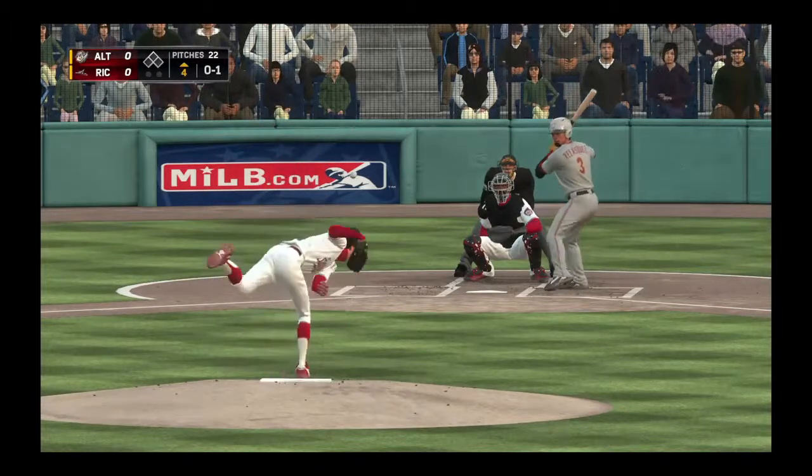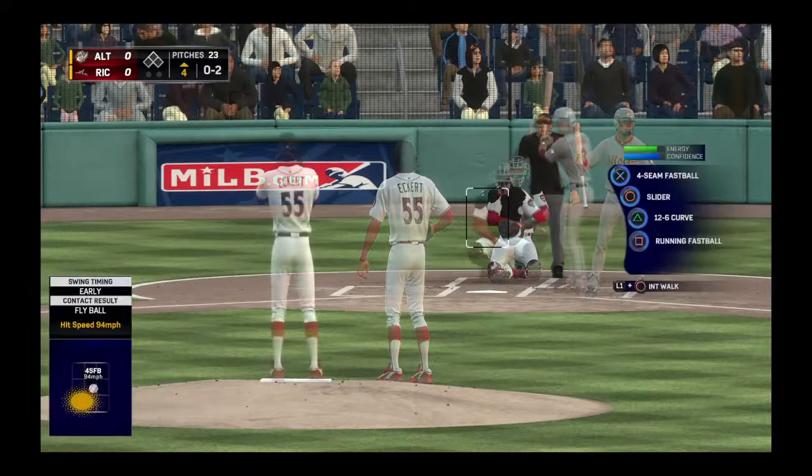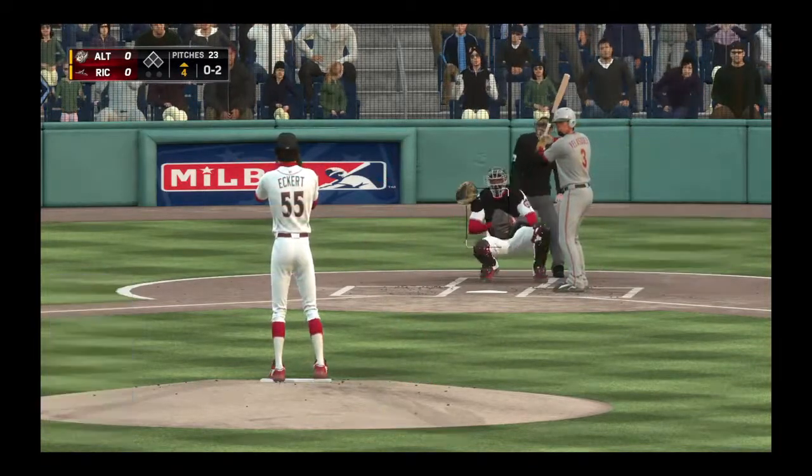Oh, you have to love it. You know, Matt, we have so many of these games that are 12-10 and 9-8. It's nice to see a low-scoring pitcher's duel for once.